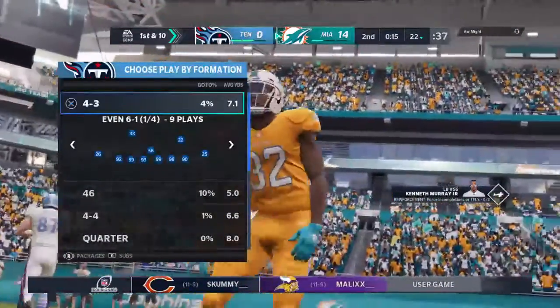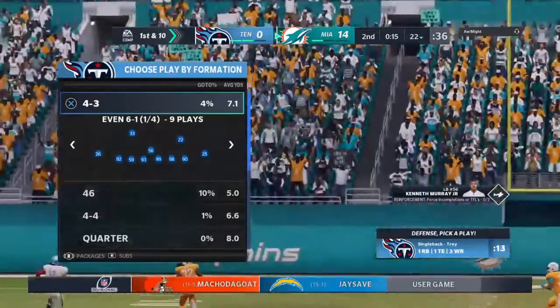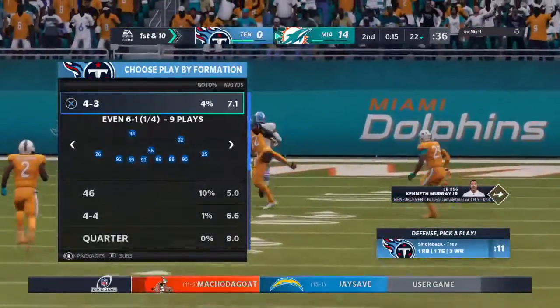Jackson's pass intercepted. The Dolphins take over 1st and 10 at their own 22-yard line.